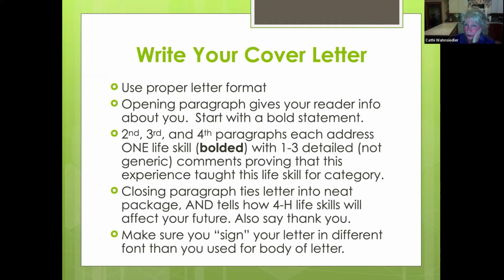So we looked for a moment at writing your cover letter. You want to use a proper letter format. You want to open it with a strong and bold statement that sets the tone and invites the person to keep reading. Just like when you open a book, you aren't interested if the first line isn't very interesting. You want your first line to be really interesting.